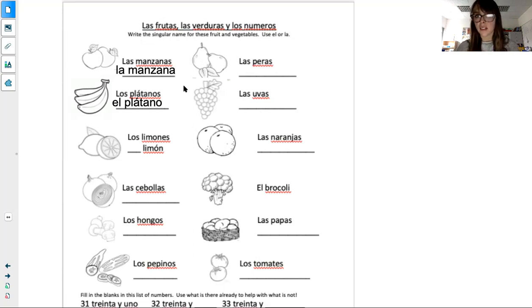So here's how to fill in this sheet. And I've picked one because, as you remember, in Spanish, you have feminine nouns, which apple is one, and you have masculine nouns, which banana is one. Okay, so all I want you to do is put the singular for the, okay, and the name of the fruit. Obviously, you just take the S off, okay.